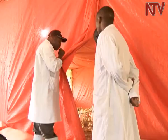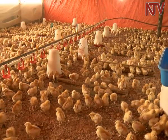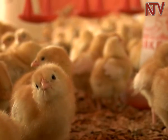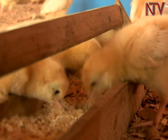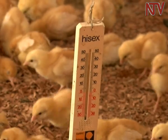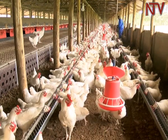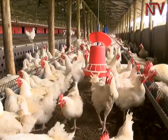He walked us through the different stages of raising the chicken to achieve the productivity he desires. The chicks in this brooder are parent hens and cocks imported from the Netherlands, mainly for reproduction. We keep them in that brooder house up to about 12 weeks. Then we transfer them from the brooder house to the rearing house. Now in the rearing house, they stay up to about 21 weeks.